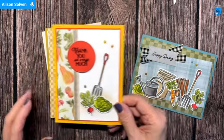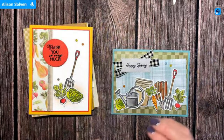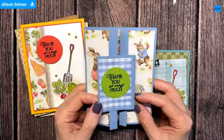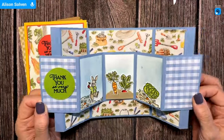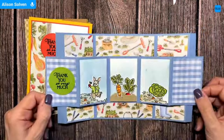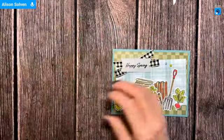Yeah, the ribbon really does make this card, doesn't it? You're right, Carol. It kind of pulls in that black. Then we made this one the other day, remember? This is a double fold gate card or something. I can't even remember the real name of it, but look at that. Is that fun? Love that. Okay, so those are some more ideas.